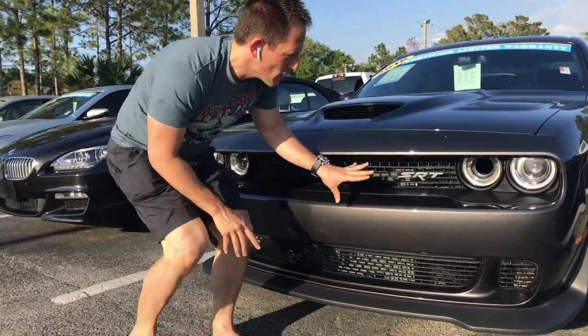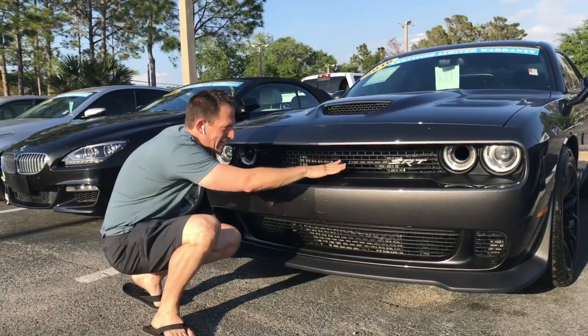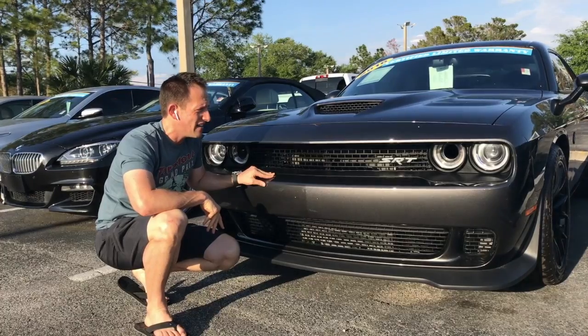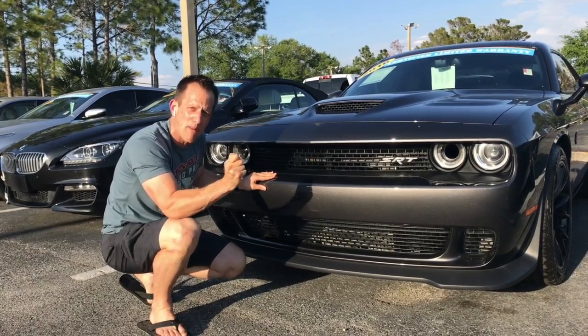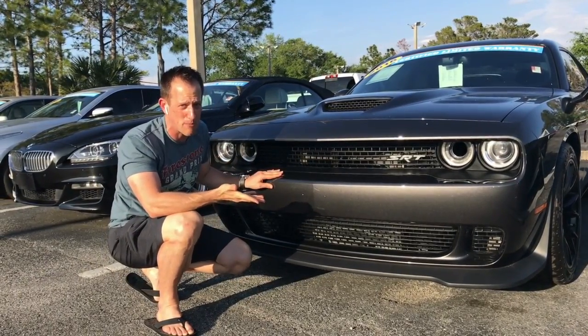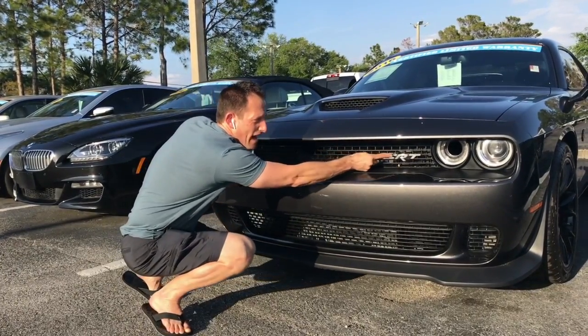So I really, really like the front grille area. I like the way that Dodge did this black area. You look at a picture of an old 1973 Challenger, that's what they look like. Now, if you're wondering what's up with SRT, that's the Special Vehicle Operations Team of Dodge. So they're the ones that did the original Vipers. They're the ones that do all the high performance racing stuff. And that's why that is there.